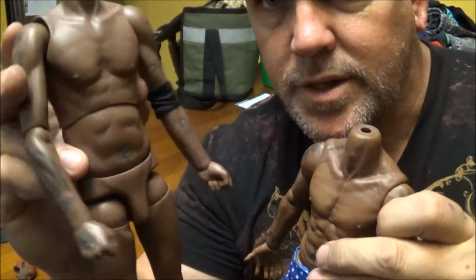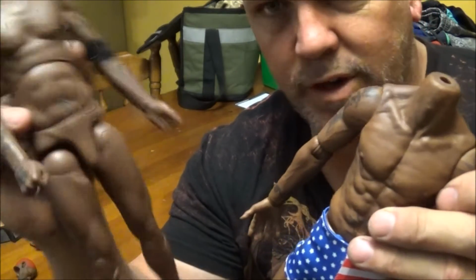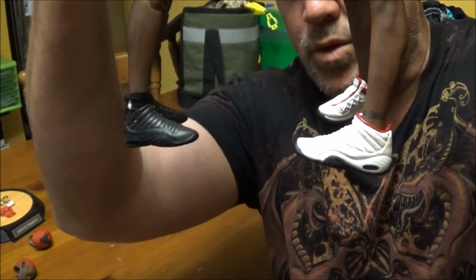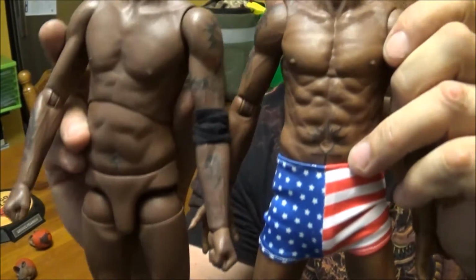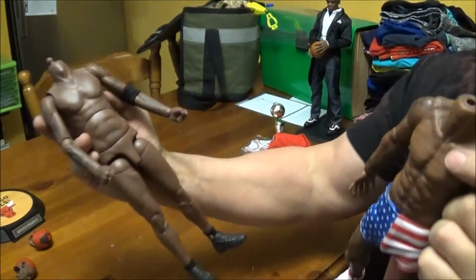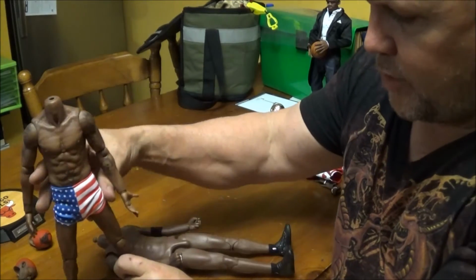Okay, you've got the licensing more on the Enterbay one than the Storm Toys version, so of course you're going to have the better shoes than the Storm Toys. But yeah, there you go. You decide which is better. Pose wise, they're pretty much the same.